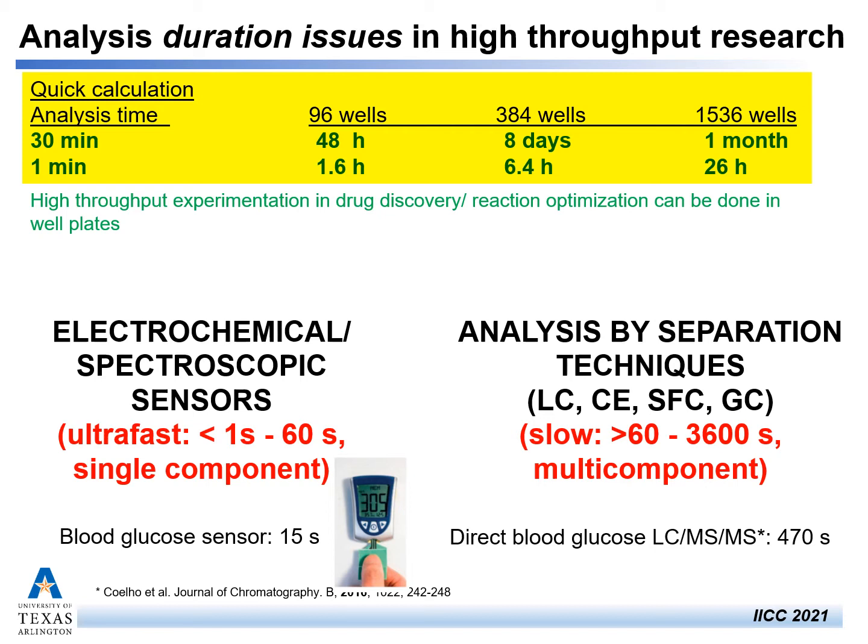But the price of speed is that you are limited to a single component. Recall your blood glucose sensor. It only tells you your glucose level in the blood and does not know what else is present in your blood. Alternatively, we use separation techniques which are slow, but they can analyze multi-component systems. Chromatography can easily handle the whole blood components and analyze what is present. For the sake of comparison, direct blood glucose measurement by liquid chromatography or mass spectrometry takes about 470 seconds, and a blood glucose sensor takes about 15 seconds.